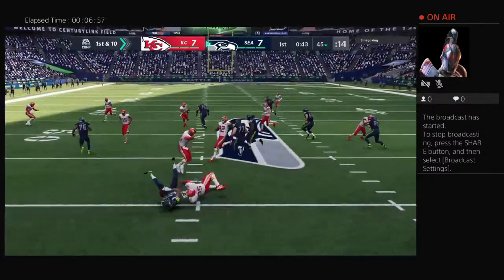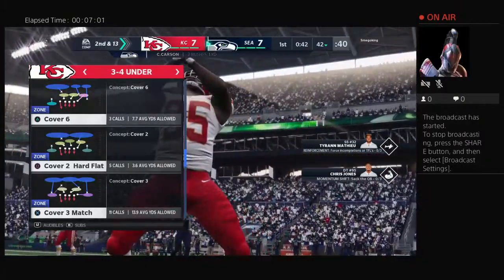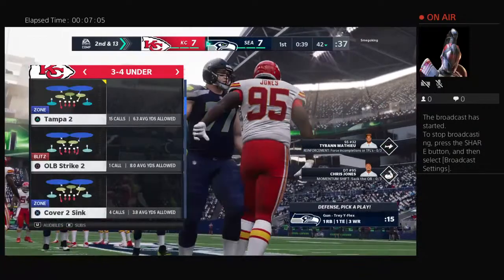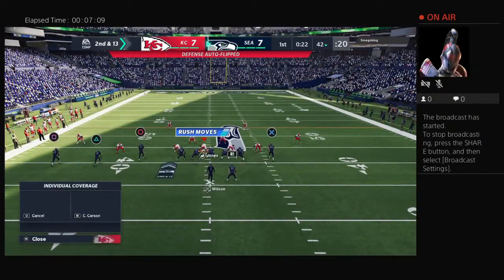Here's Carson. And this one's going to go the wrong way. Losing yardage back at the 42. Chris Jones that time coming in with a tackle behind the line. Behind the chain, 2nd and 13.